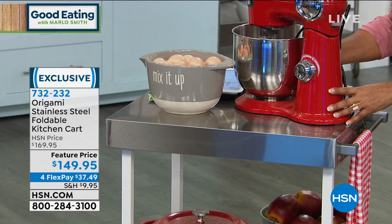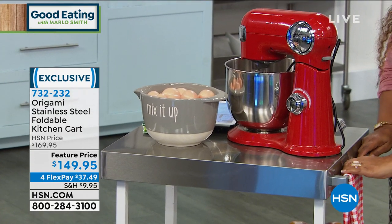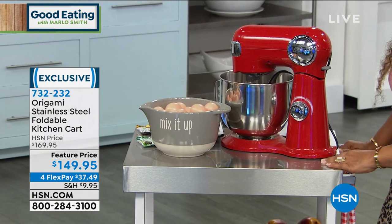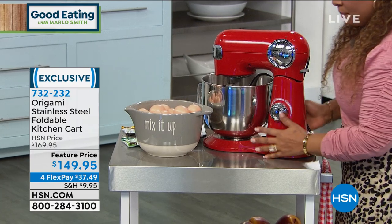But look at that mixer right there that you have. So many times we want to buy these types of appliances, but we don't because we say, we don't have countertop space. So where am I going to put it? Exactly. Now you have a place and you can leave it out. Look at how nice that looks. I love this. And you've got plenty of room here.